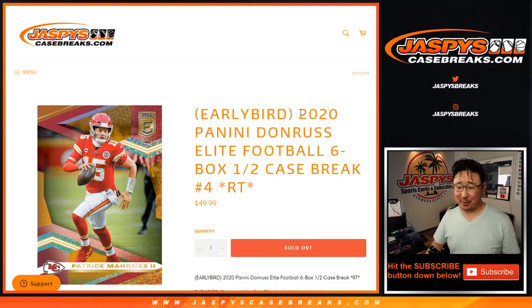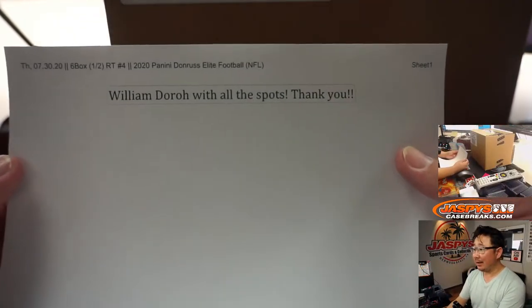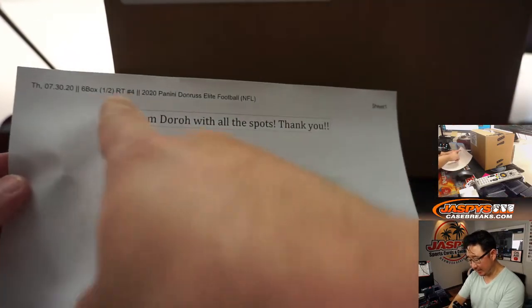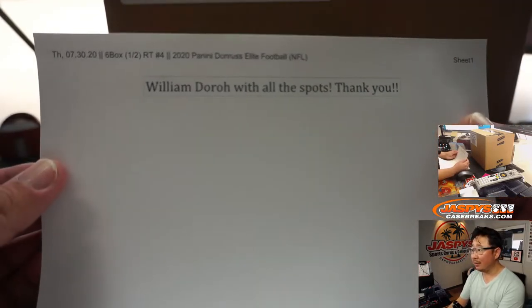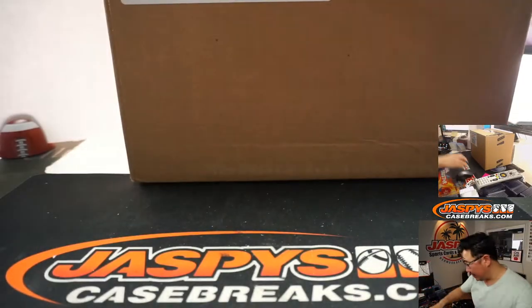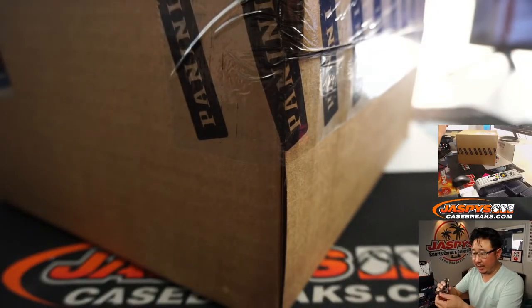2020 Panini Donruss Elite Football 6-box half case Ram Team Break number 4. 4 filled up before 3 because Bill bought all the spots. So big thanks to him for getting into 6-box half case number 4. It saves me the randomizer, saves me all that. It's on the 30th right there. All right, so let's pop this case open. Fresh case.